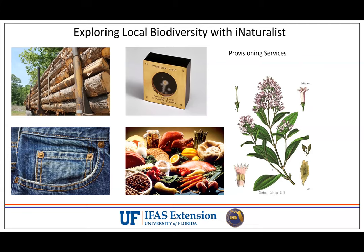And if you can imagine, there's all these species that we have not discovered even, right? And so what is the potential? What other medicines are kind of hiding out in nature that we don't even know about? And if we don't protect our biodiversity, we may lose species that could be helpful to us in other ways. And then of course, food, right? That's an easy one. Plants, animals, biodiversity, they provide us with food.